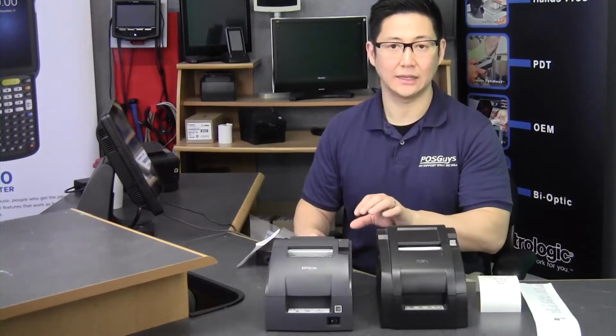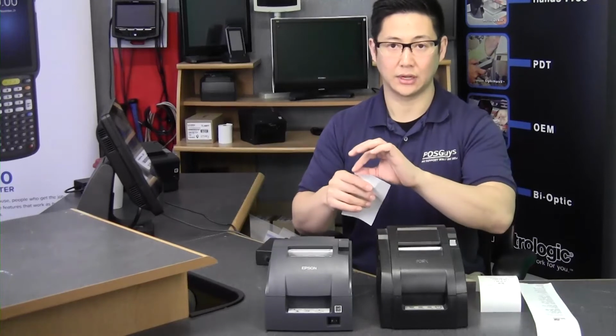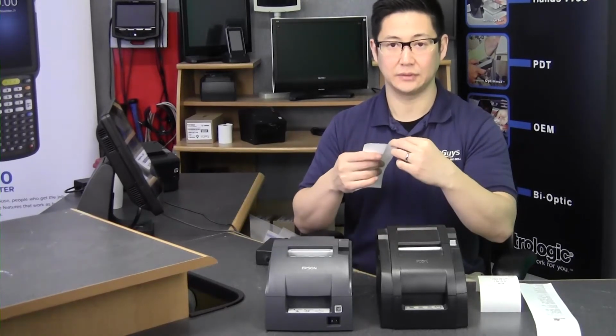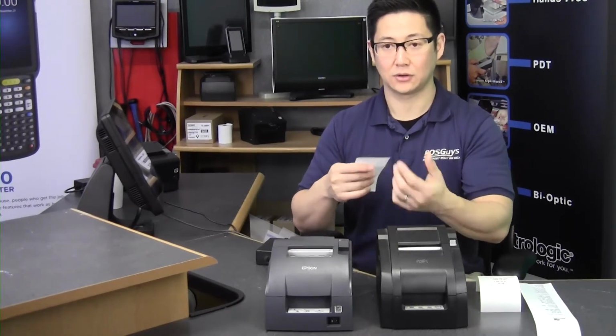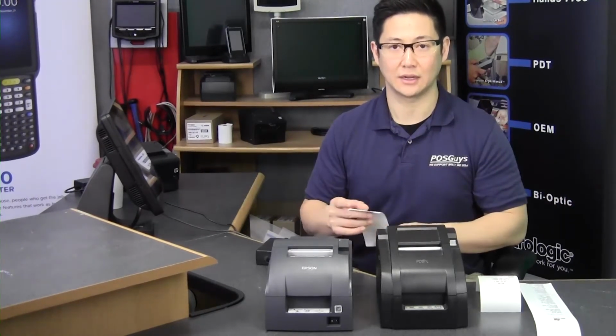Auto cutter is highly recommended for a kitchen. It will be a partial cut, so we'll cut through the majority of the receipt and then just leave a little bit hanging either on the side or in the middle, and that way you can easily separate your tickets when you're hanging them across the line.